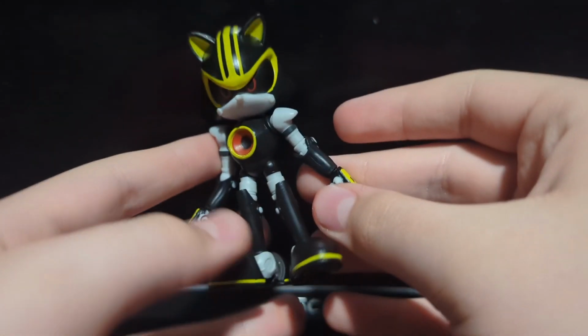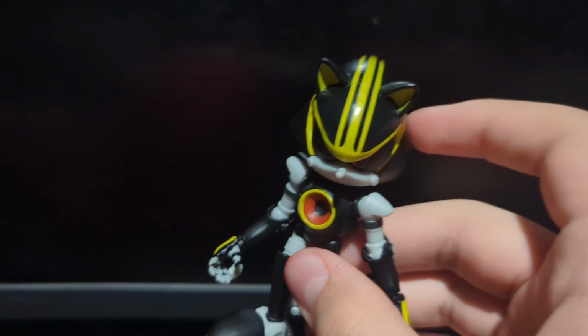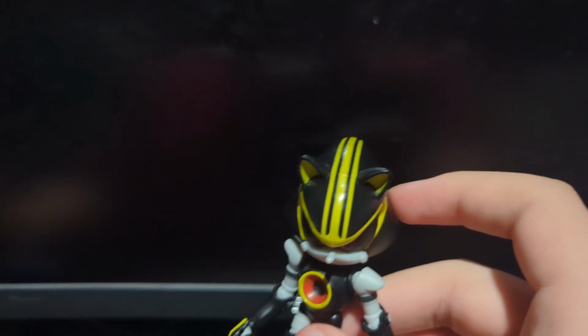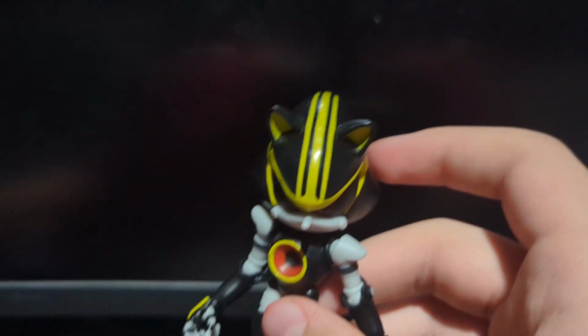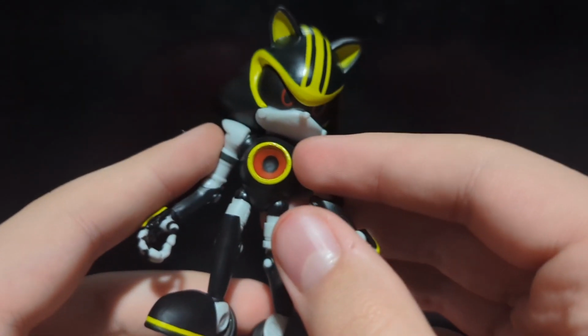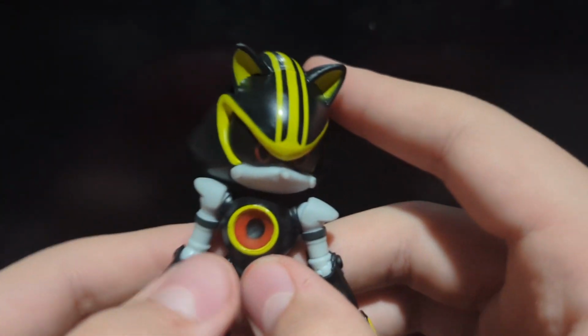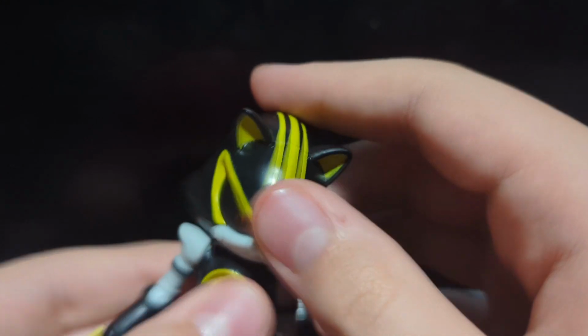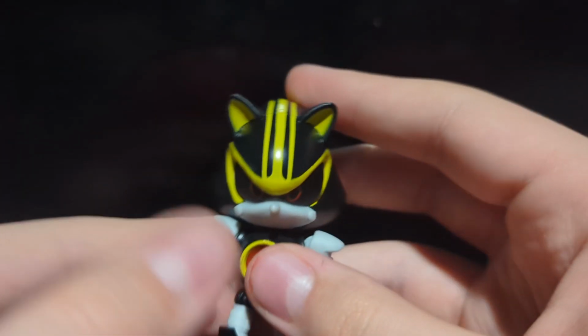Nice design. I have no idea who this guy is. He came with a red ring, but I have that somewhere. I don't know. It's somewhere though. But yeah, he looks super nice. His accessory, I don't really care for it, but damn, bro, this figure's nice. He gets swivel at the head, ball joint, but again, only swivel.